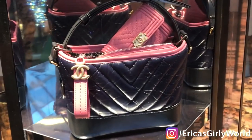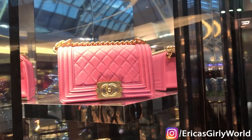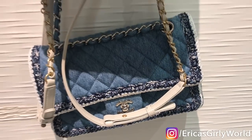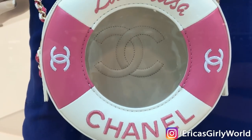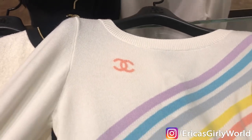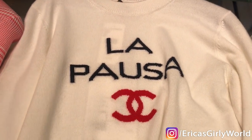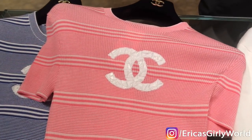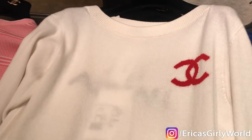Check out the super mini Gabrielle, how cute! And hello to this beauty. How cute is this? Oh, look at the detail of this beauty. Hello, Christmas wish list. This is life right here. Amazing colors on it. That is beautiful. I mean, this is perfect too, the La Pausa ship on it. That's gorgeous. These are life. There's another one here. Oh, wow, that's pretty.